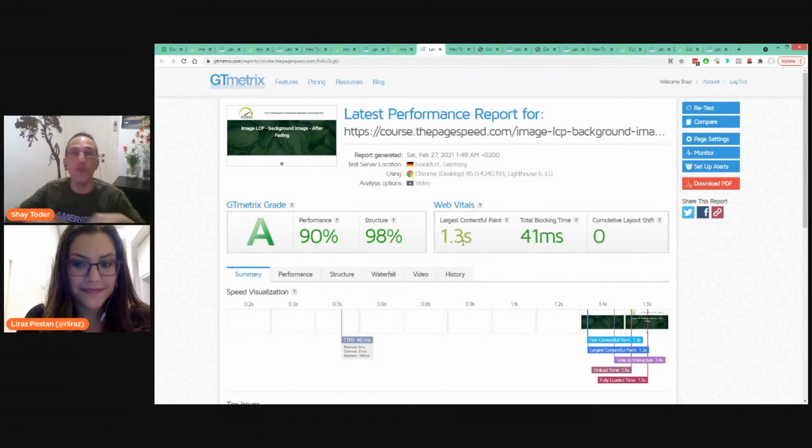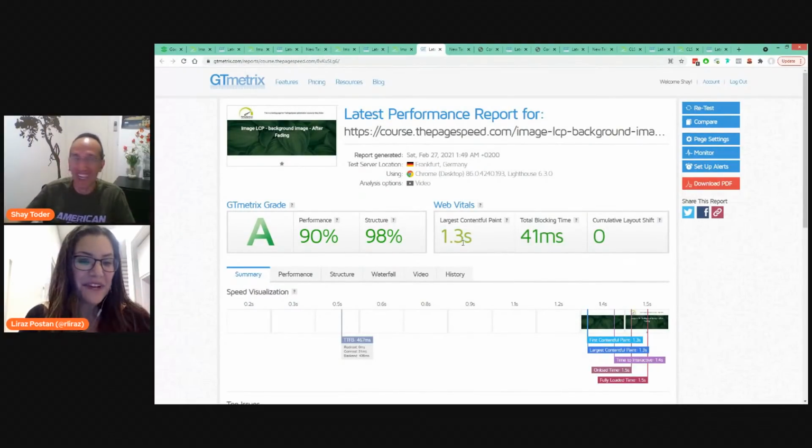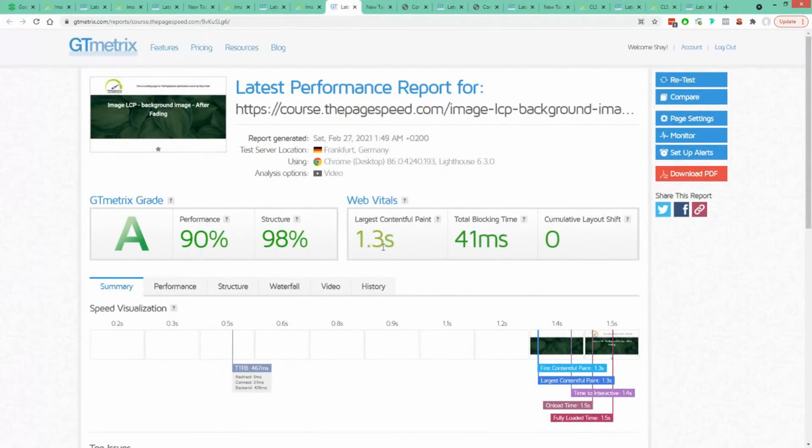I'm not talking about removing all the animations from your site. I totally want the site to remain with a very good appearance, nice and beautiful. But on the LCP image, please don't do that. There's a cost for everything that you want to do. If you want to place a video above the fold, there's a cost for everything. And sliders, for example.